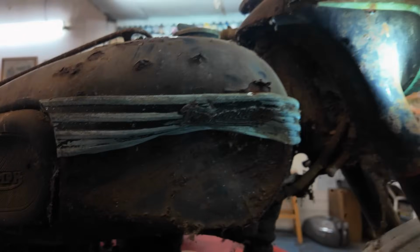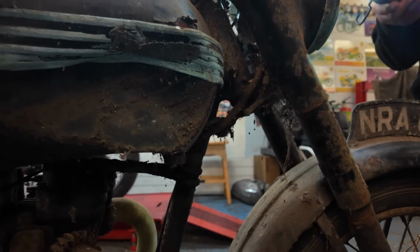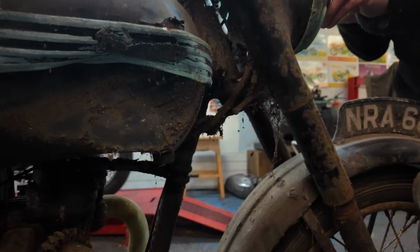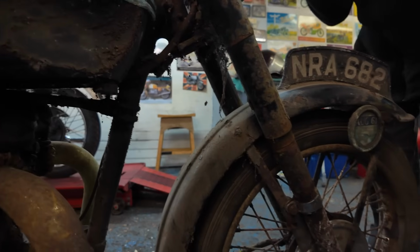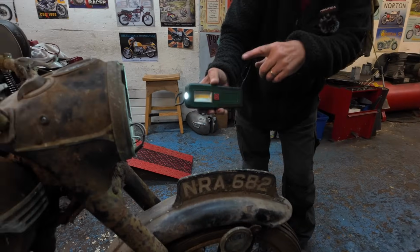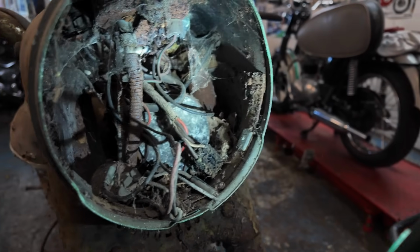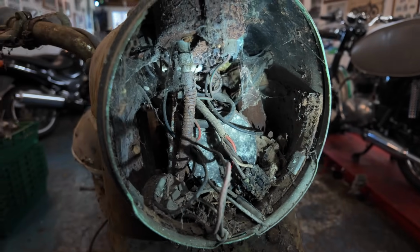Everything seems to be there, including all the old spiders. Yeah, because it was just basically in a damp place. It wasn't getting wet, it was just getting damp. It's 75 years old and it's sat for 60. Look at the stuff inside there. I know. It's got a few things living in there. I don't want to put my hands in there.